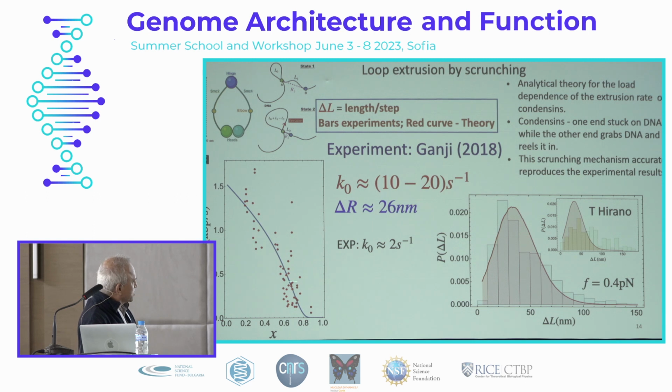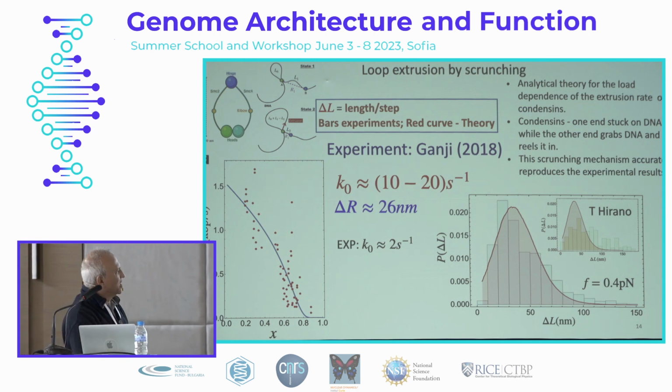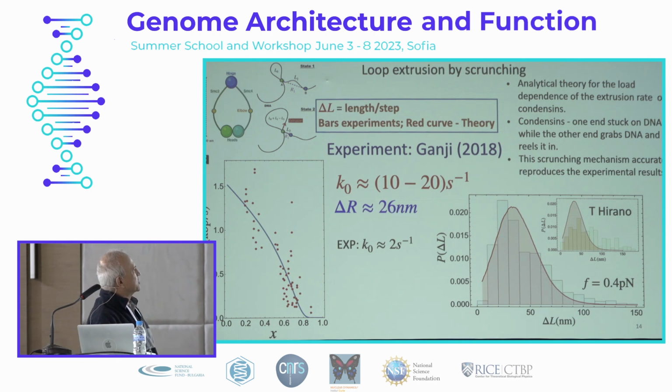This was reported in 2018, and then a couple of years later, Case Decker also measured the distribution of the extruded loop as a function of delta L for various values of force, and this is for force equals 0.4 piconewtons. Remember, this motor's stall force is about a piconewton or so. And this red is our calculation, and the histograms are taken from his experiment. In the inset, we show an older experiment where Tatsuya Hirano had also measured these distributions, and they're not that dissimilar. I think this is at the lower force, or maybe even zero force, I really don't know.